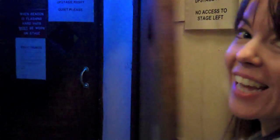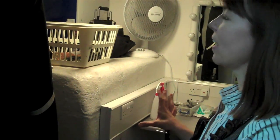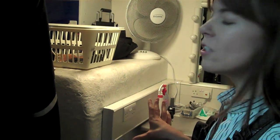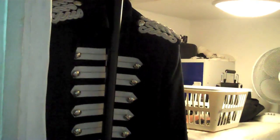Now we're going to go under stage where my changes take place. It's a bit dark back here. This room, little cubicle actually, I shouldn't call it a room. This is where I do the changes. Quite a few of the changes for the Phantom and Sierra are done in here, and obviously during the show you can see there's other costumes for the other characters, but it's fine.